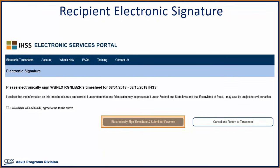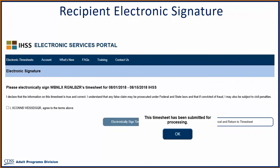Once your electronic signature has been captured, you will see a pop-up that states, "This timesheet has been submitted for processing." Then select OK. You will then be taken to the main landing page.